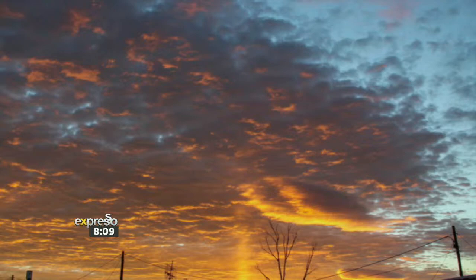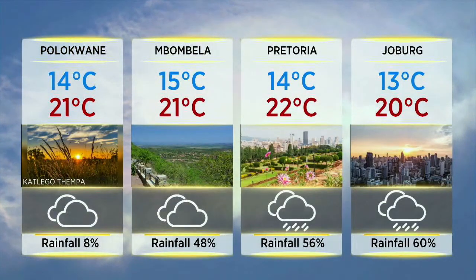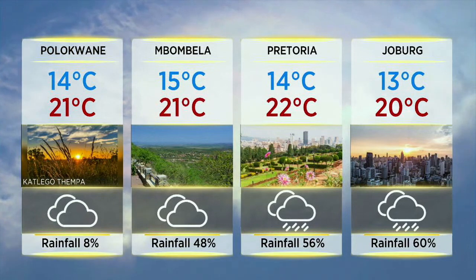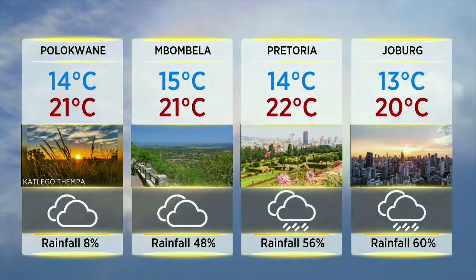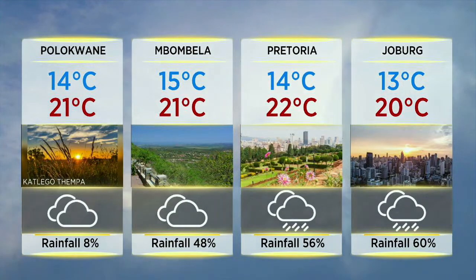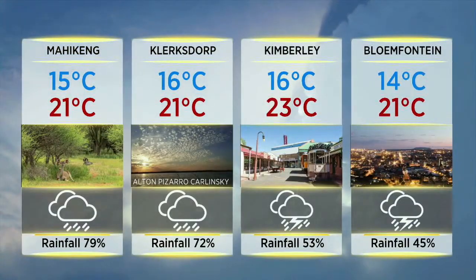Well, let's quickly look one last time at your temperatures for this morning. If you're in Polokwane, a cloudy day ahead with a low of 14, a high of 21. Mbombela, 15, reaching a high of 21. A rainy day in Pretoria, 14, 22. Johannesburg, 13, reaching a high of 22. Rain in Mahikeng, 15, 21. Rain in Klerksdorp, 16, 21.